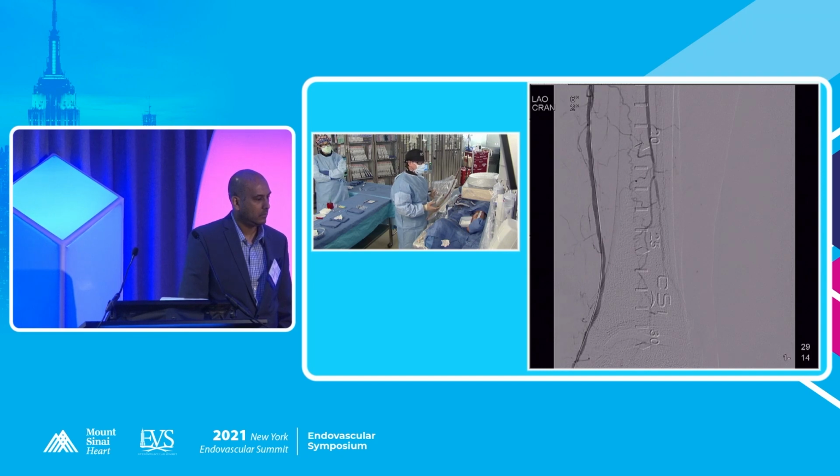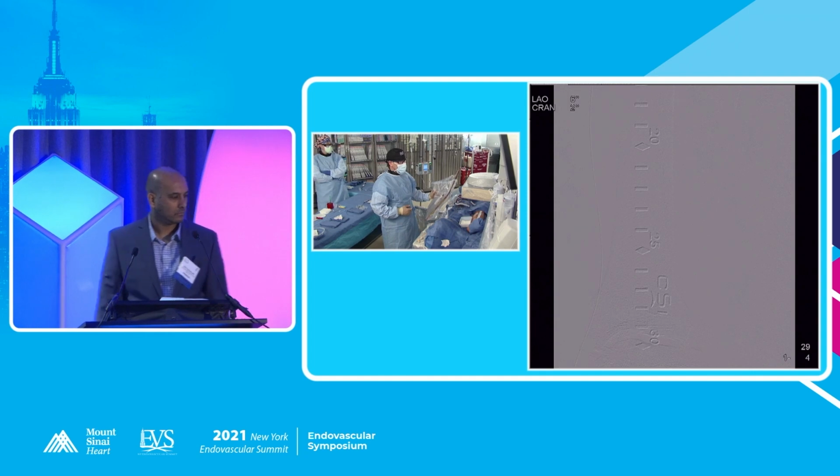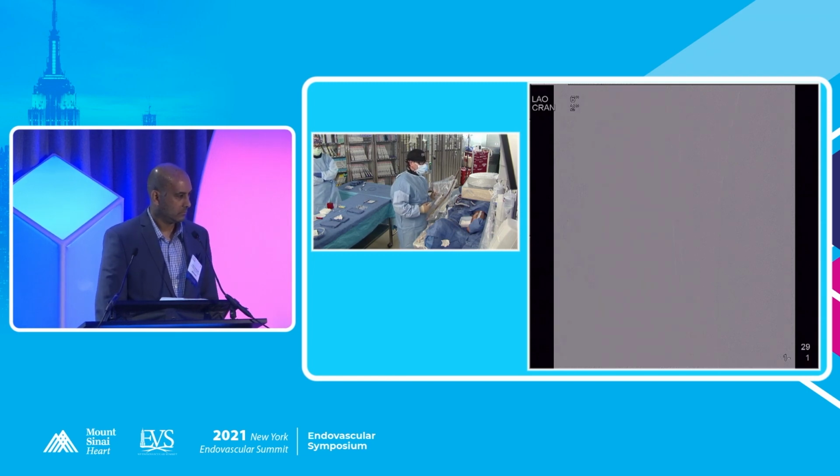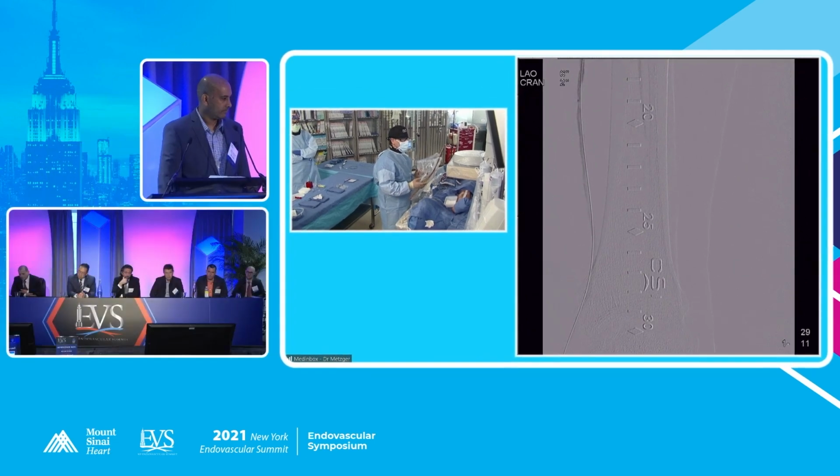And I don't know about you guys, but I'm kind of happy with that. I think the flow in that looks pretty good. I'm going to let it play again. And with the lithotripsy angioplasty, I don't see any evidence of a dissection angiographically. Would everybody agree with that? I think so. Agreed. Yep. Panel agrees. Okay, good.